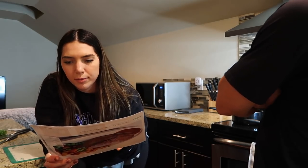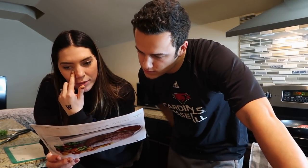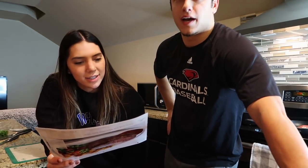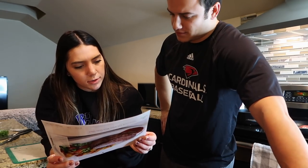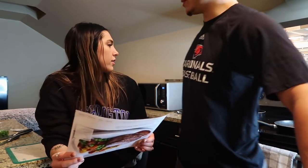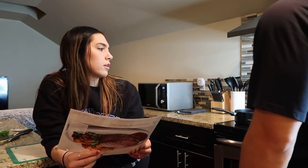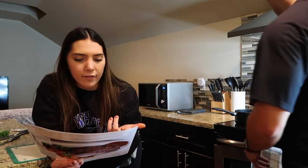Mince the garlic, mince parsley and oregano, pat steaks dry and season both sides with salt and pepper. We don't have that, so. I patted it dry and added butter. Did you? Oh, were you supposed to do that? Yeah, that's how you cook a good steak. You didn't do the coconut oil in there? I did. Yeah, so he put coconut oil in there. You're supposed to use olive oil, but we didn't have that.